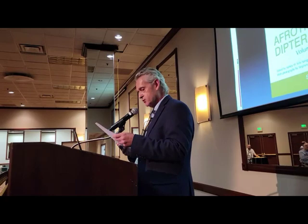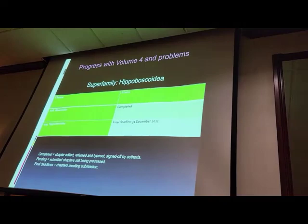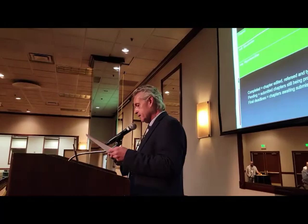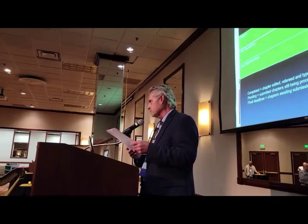As far as progress with the processing of chapters is concerned, I will go through these superfamily by superfamily. So the Hippoboscoidea comprises two family chapters, the Glossinidae, which is now completed. When I say completed, I mean that the chapters had an initial edit, it's been through the review process, all the changes have been made, it's been typeset, and the proofs have been signed off by the authors.